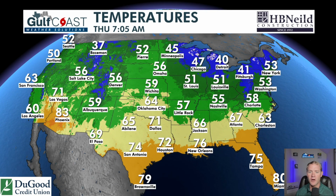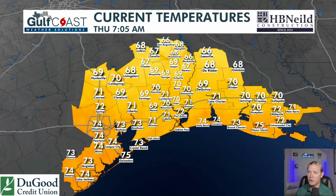Here's the temperatures across the United States. You can see Bozeman at 37 degrees, Denver, Colorado at 56, Oklahoma at 64, and then the further south as you go, it's a little bit warmer. You can see San Antonio at 74, and then here locally from Houston to Beaumont, we are into the mid to low 70s. Lake Charles at 71, Lafayette at 70. The further north you go, a little bit cooler into the mid to upper 60s, and then down towards the coast is already into the mid 70s this morning.